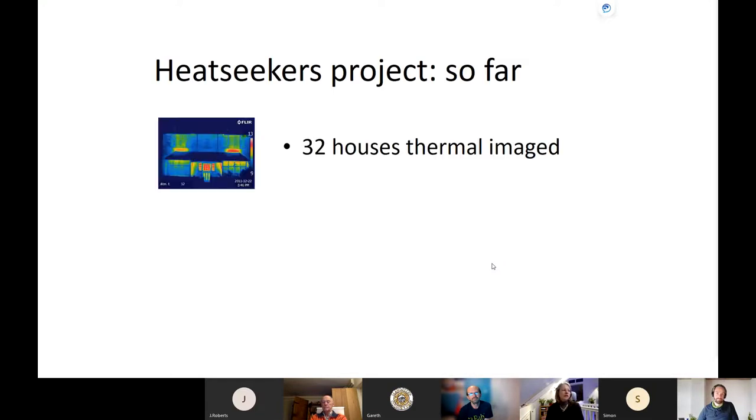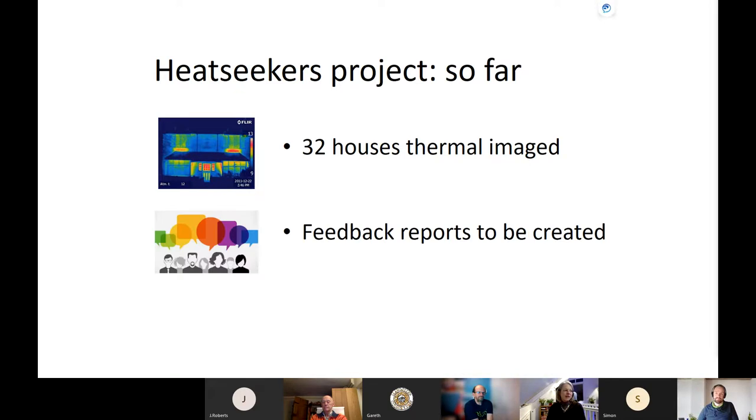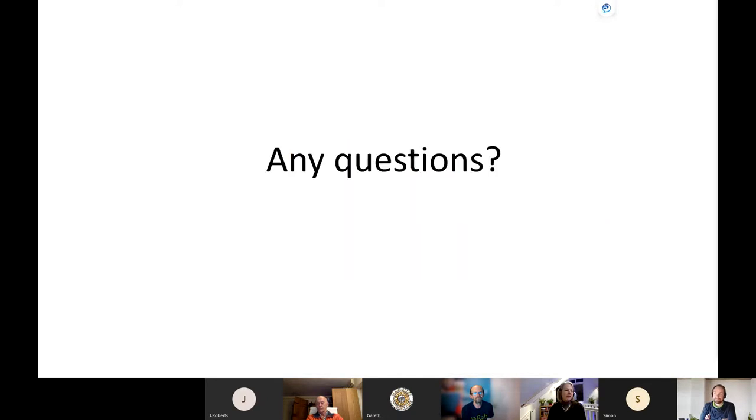So the project so far, we've thermal imaged 32 properties. So that's some households and even Peter's shop as well. So I think that's on the list. We need to meet and discuss, and we're hopefully going to create the feedback reports for everybody and discuss how we're going to create some sort of feedback event for everybody. So that is the project.